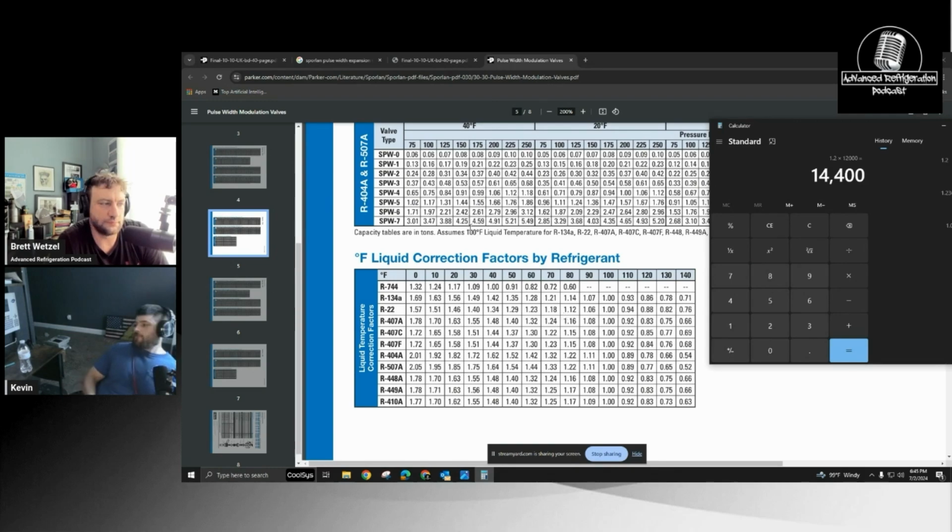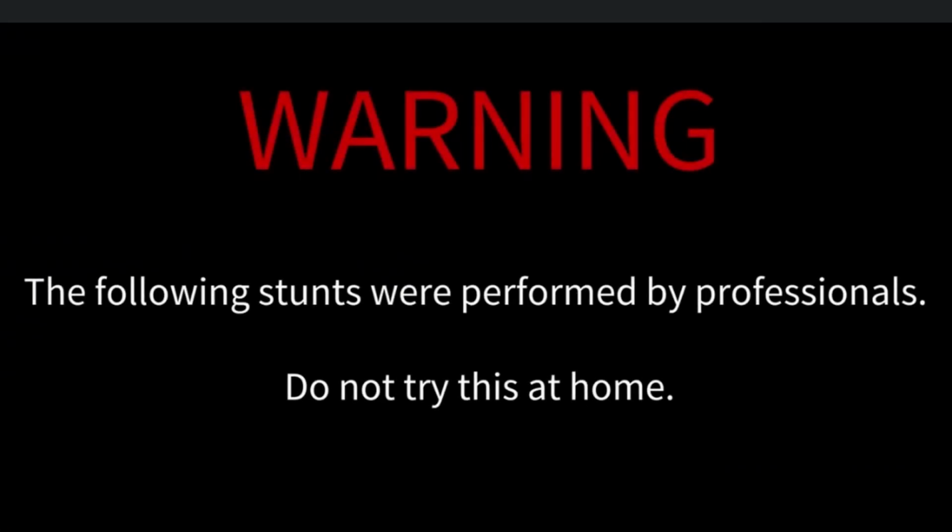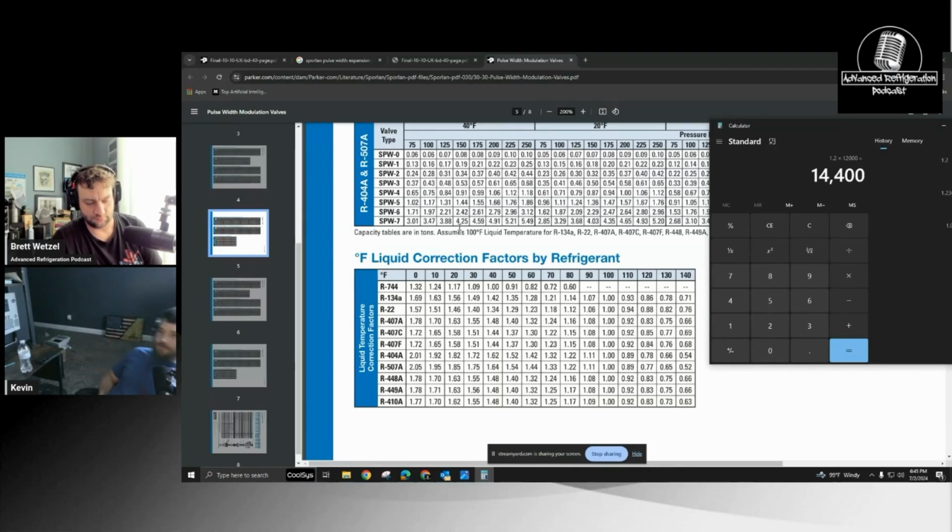Now, here's my rule of thumb on this. Warning. The following stunts were performed by professionals. Do not try this at home. I'm not looking at a valve and being like, I have a 2-ton load. I have a 1.75 ton valve that, with 50 degrees of liquid, is now a 2-ton valve. That's the valve I'm going to choose. That is not the valve I'm going to choose.